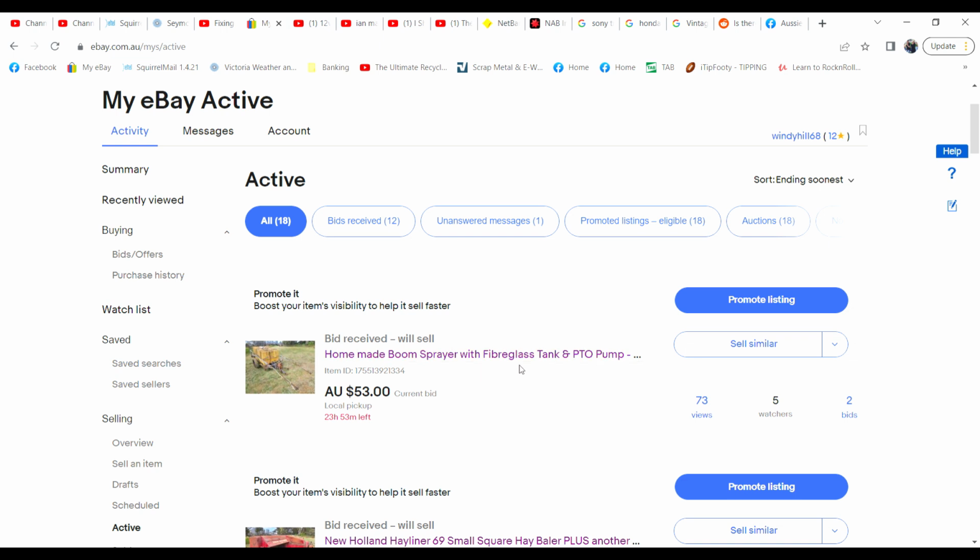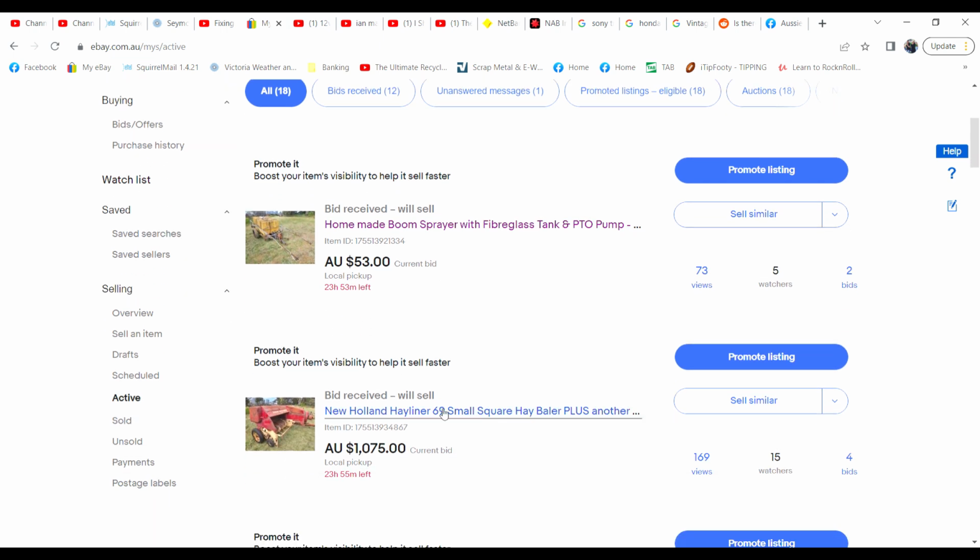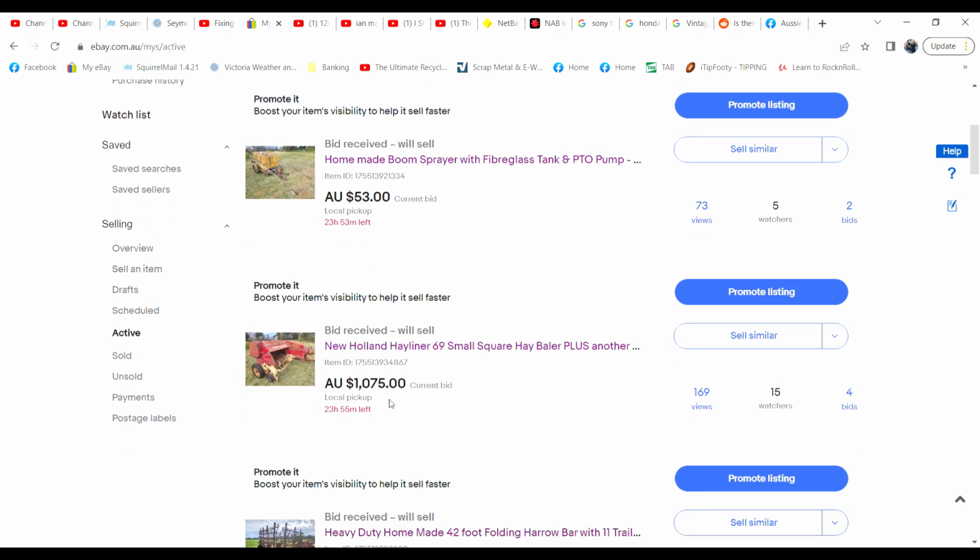So a quick rundown. The boom spray hasn't gone any higher than I think when you last saw it, but we have had a few questions about it, and I think one guy was going to ring Dad and go and have a look. So I don't know, but look, it doesn't matter if it doesn't go any higher. We just wanted to get rid of that. We didn't think it was worth much. The hay baler has actually gone up. There's been 4 bids. It's at 1,075, but there are 15 watches on that.